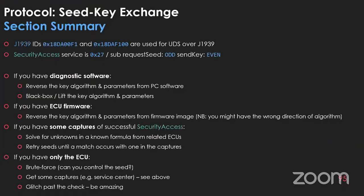So we made it to closing. But wait. Does anyone have any questions about seed key exchange attacks? Feel like you're all car hackers now, so you're probably fine. But was there something I glossed over?